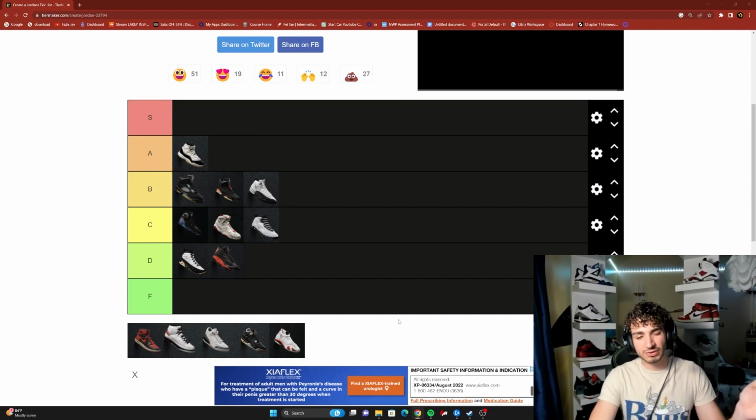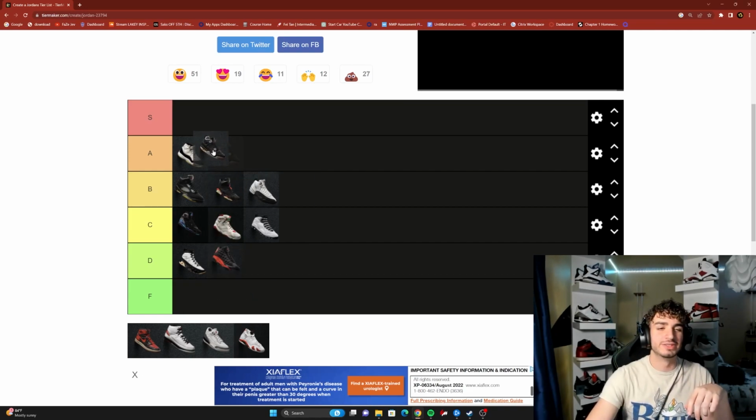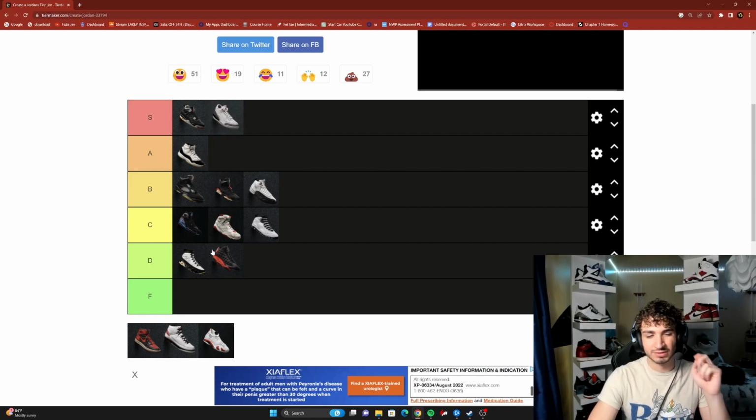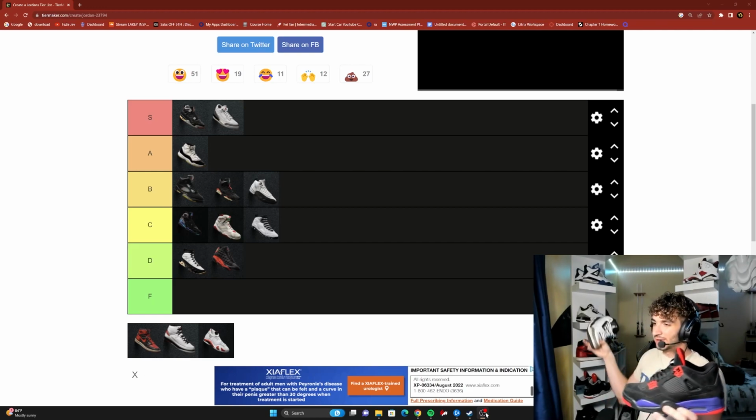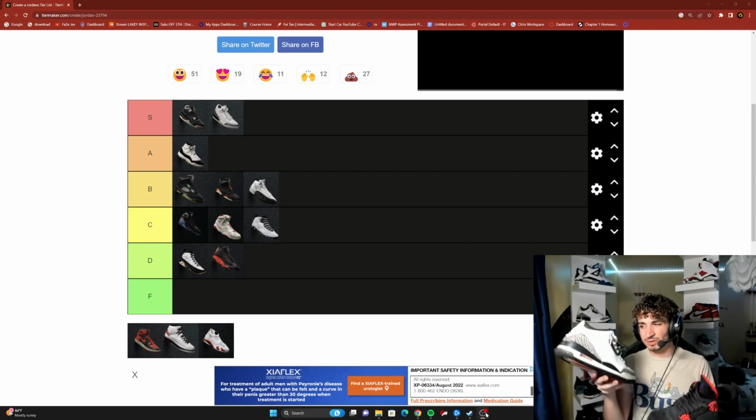I feel as though the Jordan 4 is slightly more than the Jordan 3. So obviously they both will go into the S tier, but I'll put the Jordan 4 above the Jordan 3. You can literally just see them all over my wall, and they have so many pairs. I think Jordan 4 is slightly more than Jordan 3s though.